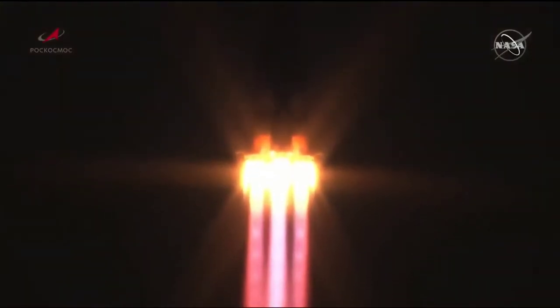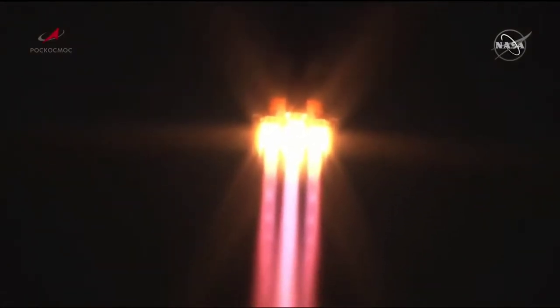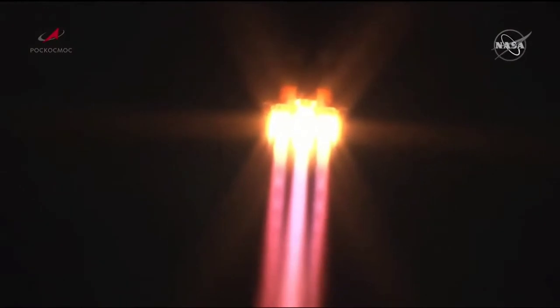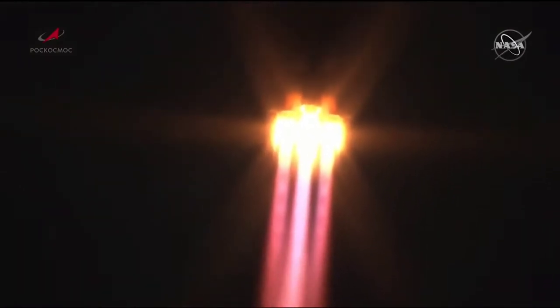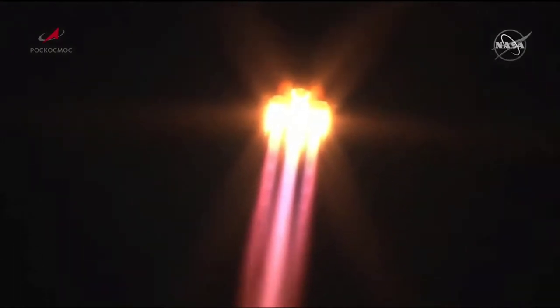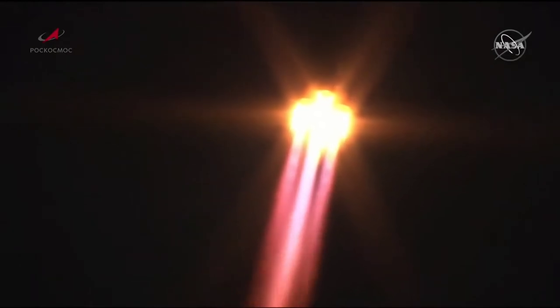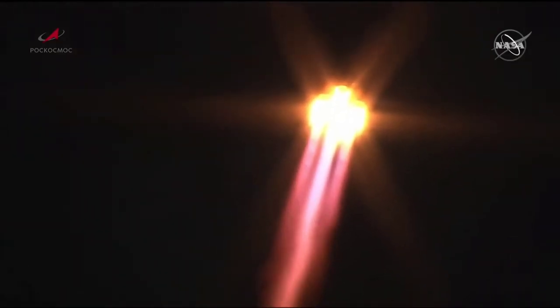10 seconds, flight is nominal. Good first stage performance reported from the blockhouse at Baikonur, the Soyuz delivering 930,000 pounds of thrust from its four boosters and single engine. L plus 20, L plus 20. Arcing out to the northeast from the Baikonur Cosmodrome.